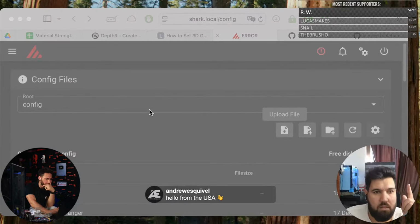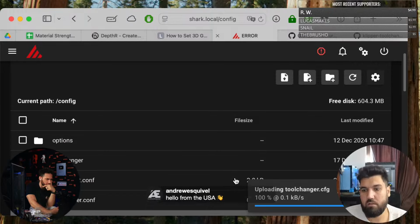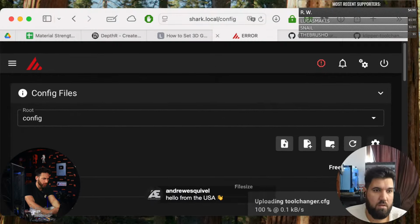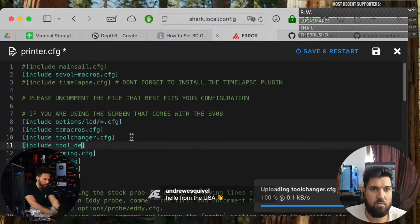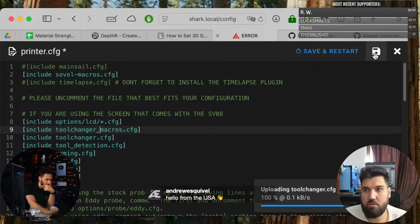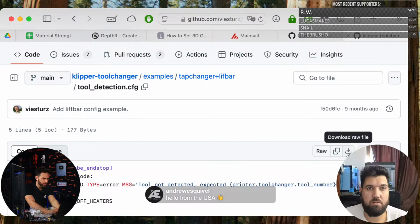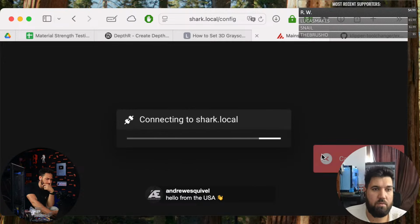We need to add the tool detection. Toolchanger.cfg. Yes, and tool detection.cfg. Add also this. Okay, hang on. We don't use a leaf bar. Let me see the homing. This is from Trident. No. Here. Homing. Okay, so we need to add also this. Oops, not that, sorry, wrong paste, the last one. Don't add the last line, add this file. Oops. You sent that twice. The end stop? No, tool detection you sent.